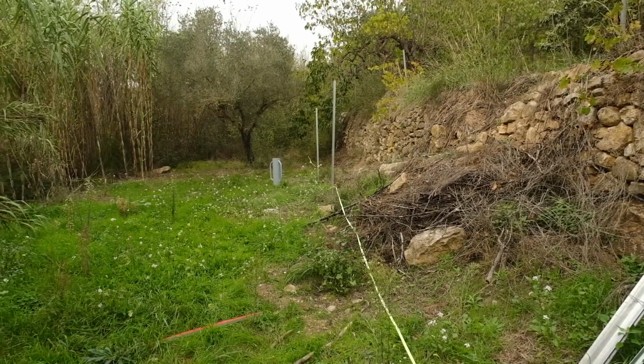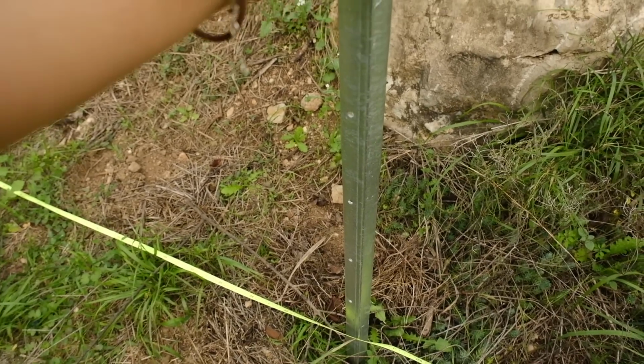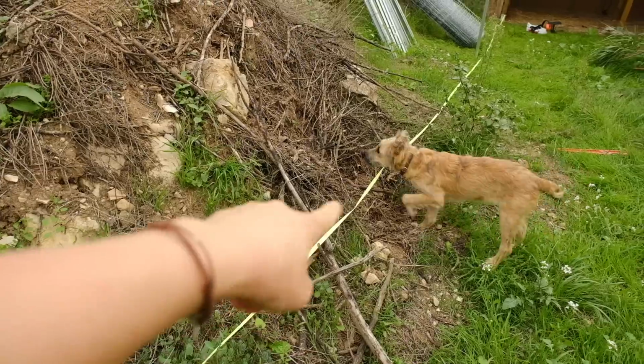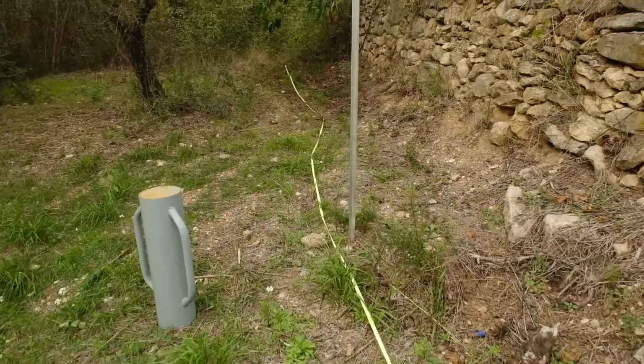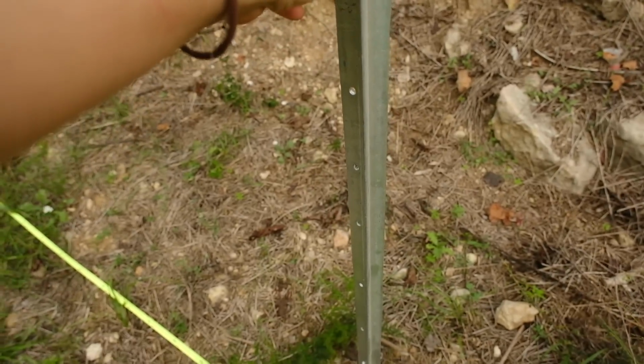So we did try and put a few more posts in, but we found the ground was just really rocky in some areas where we want to get the post. We couldn't even put one in around there, and these two don't go in as far as we would like. So I think what we're going to do is get hold of a hammer drill.